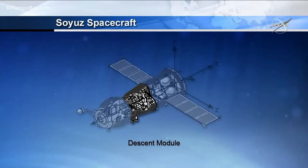And there's a cutaway view of the descent module. Again, the crew strapped in, having checked out their spacesuits. They are clad in their Sokol launch and entry suits, soon to feel the first effects of Earth's gravity for the first time in more than 6 months.